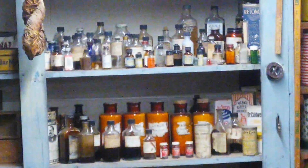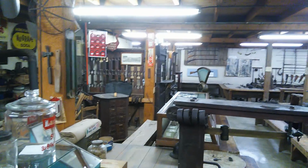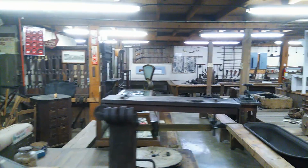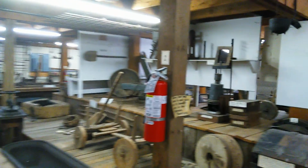Get us a little closer, maybe. The lighting in here is a little weak. Come on, camera. Oh well, but you get the general idea. It's a general store. Sorry, that was a bad pun. So we're going to pan around and look around. And I mean, this is such a collection of everyday stuff.